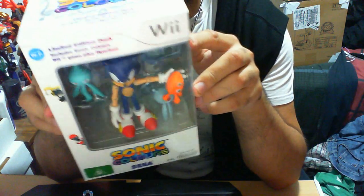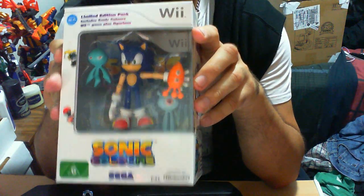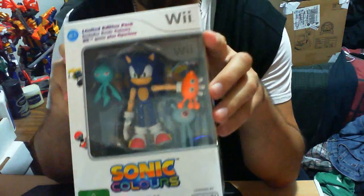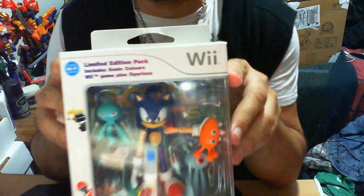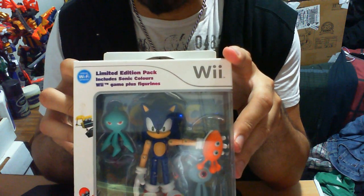Initially when I first saw this, I was a bit hesitant. I was like, what? Why white? It doesn't really sell it for me. Actually, it grew on me simply because of the nature of the box and the design itself. So obviously you have the thing at the top, which is the Wii. I got it for the Wii. Obviously this game is designed for Wii.